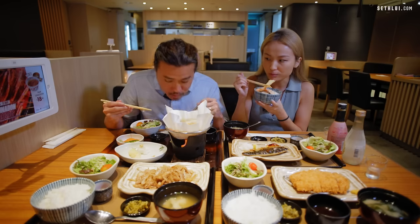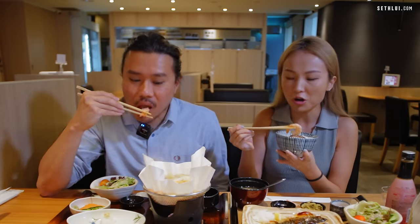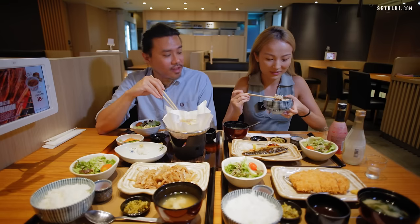Yeah, this tempura is really good. With the radish and the dipping sauce, it's so good. The prawns are deshelled, which is amazing. I like that the fire would last 35 minutes. 35 days, pretty much your whole meal.